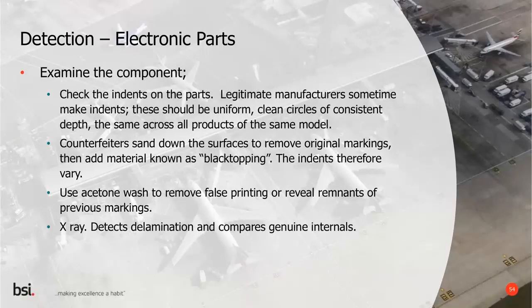And then looking at the part itself. Now, a couple of things on electronic parts. If it's a circuit board, quite often they have indents on them. And these should be uniform and clean circles, consistent depth, even across the product. The counterfeiters have to remove some of the marks, so they sand them down and then recoat them, in a process known as blacktopping. So the indents will no longer be consistent depth and consistent distribution. And you can use an acetone wash, for example, to try and remove or identify false printing. And you can look under a microscope and look at the sanding marks. And if you really are concerned, you can X-ray components to look at the genuine internals compared to counterfeit internals. So there are various techniques you can apply based on the risk and the level of concern.